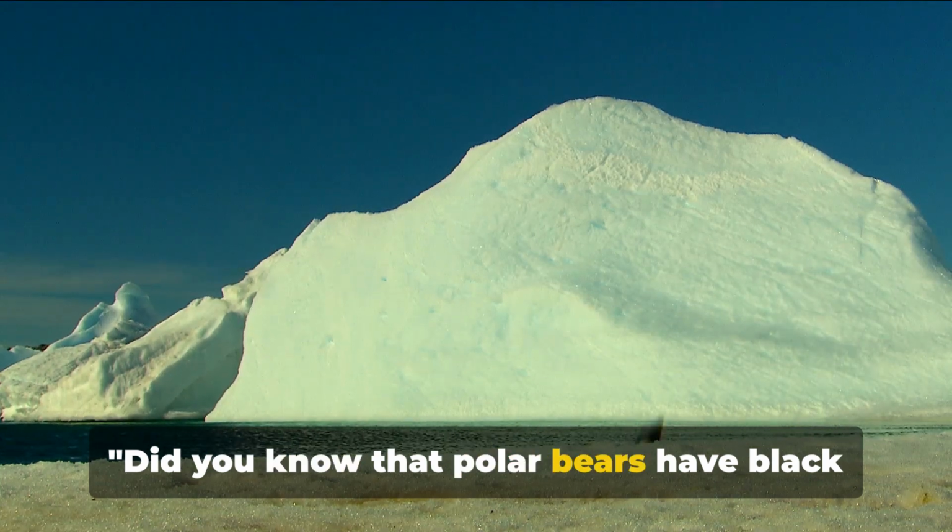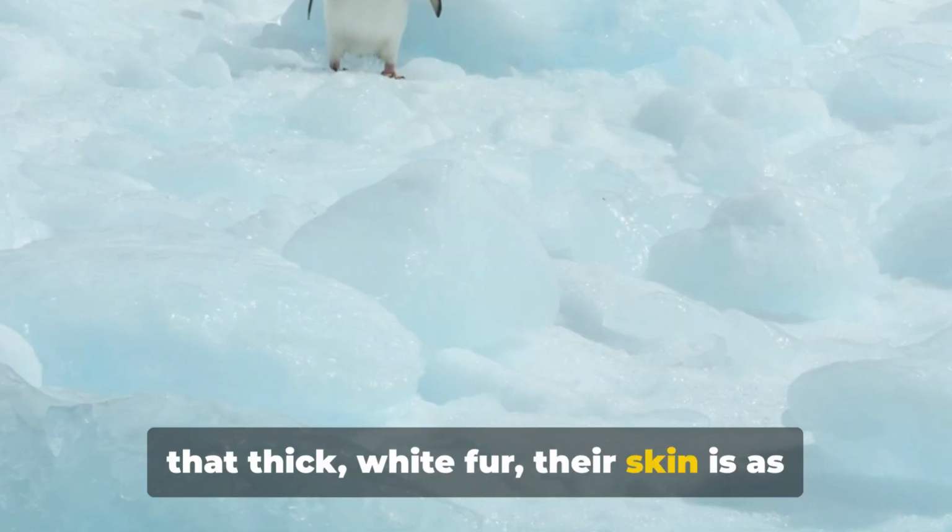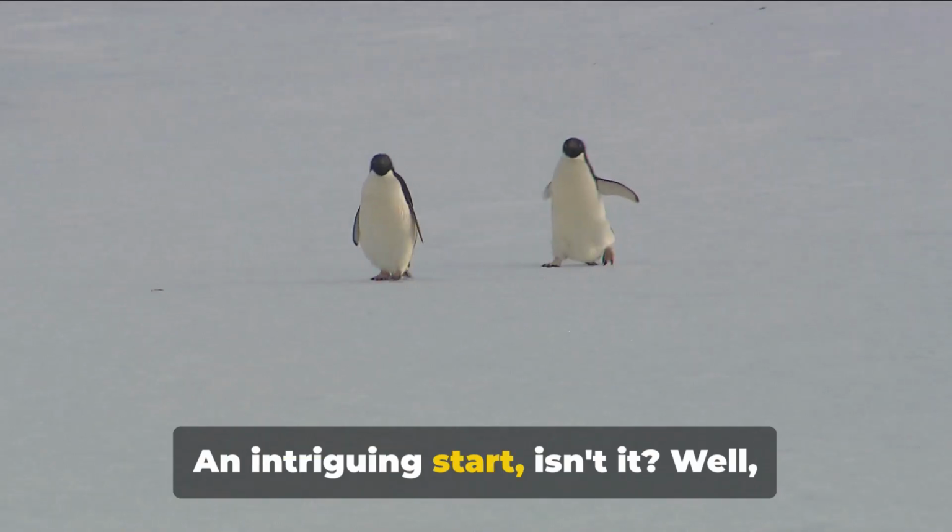Did you know that polar bears have black skin? Yes, you heard it right. Beneath that thick white fur, their skin is as dark as night. An intriguing start, isn't it?